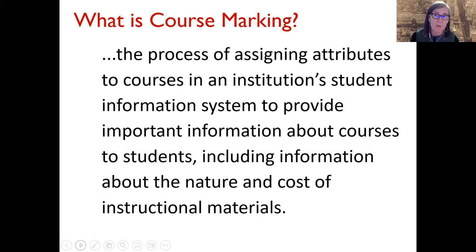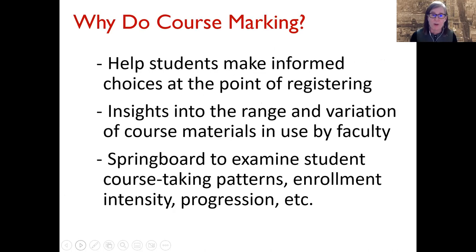Our presenters are gonna talk about why they embarked upon course marking, but I'm gonna say just a couple of things about it up front. Annika, if you could go to the next slide. So why do course marking? First, I think, is to help students make informed choices at the point of registering for classes.